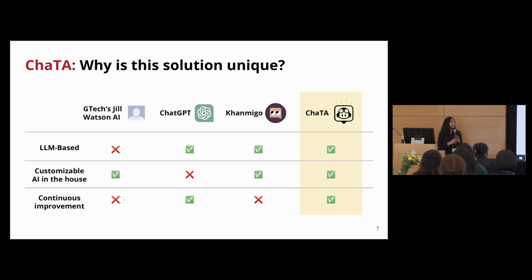So going back to the original problem statement of students in expensive university courses having access to all these educational resources as opposed to their online course counterparts, AI systems have tried to address this gap in the past. For example, Georgia Tech built out Jill Watson. However, this rule-based system severely lacked depth because when a student would ask any question outside of the bounds of what it was programmed to answer, the bot would not be able to answer those questions.